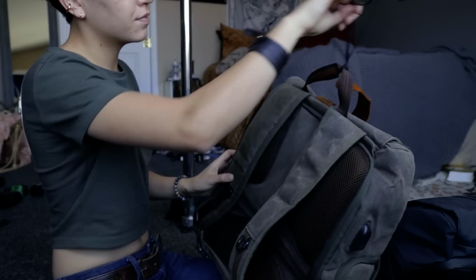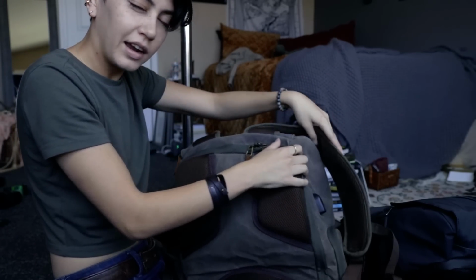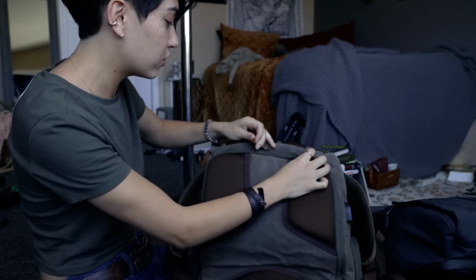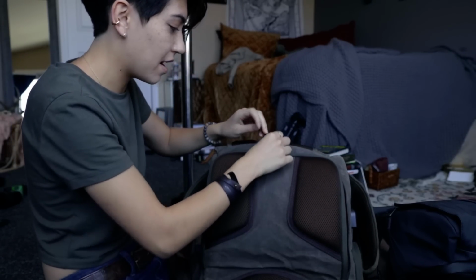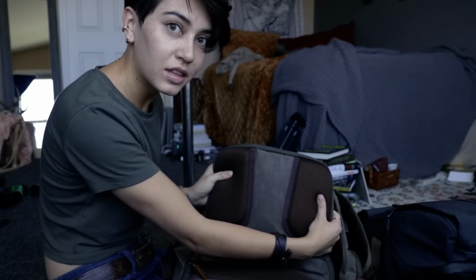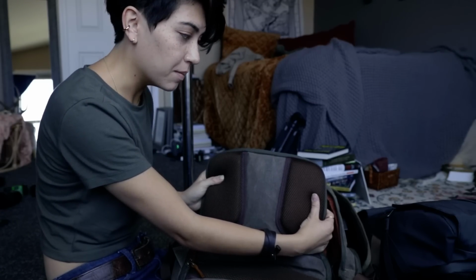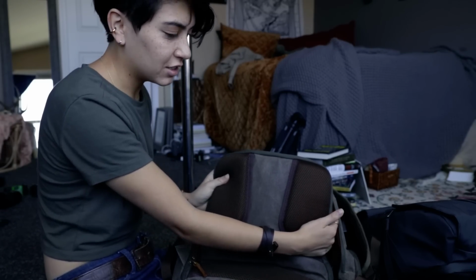And then the back. If you're unfamiliar with camera bags, if you're not a camera person, I don't know why you're still watching, but hey, maybe you could use this for anything. It doesn't have to be a camera bag, but these are comfy. I like these. Like I said, I travel a lot with this, so my backpack can be on me for hours at a time. I've hiked with this. It's nice to have a comfortable bag.